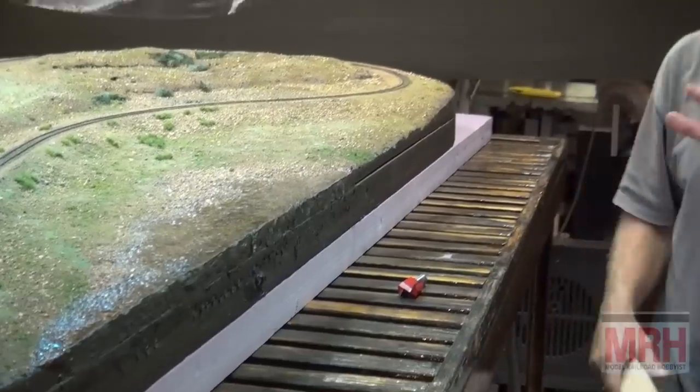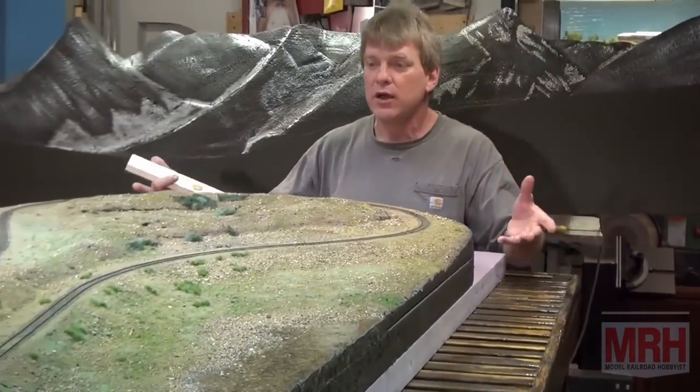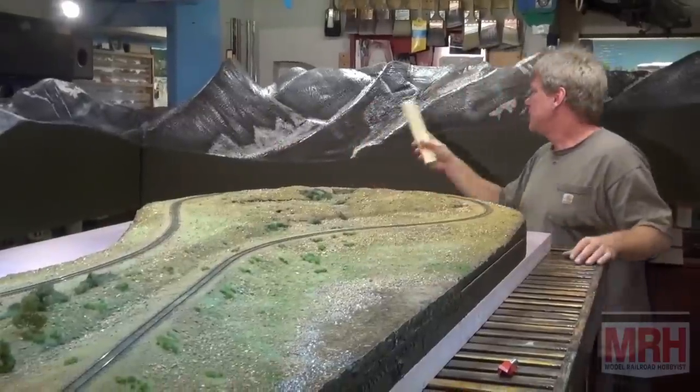That'll give this diorama a real nice finish so that you can set it up somewhere in a house or take it to a show, and it's gonna be a showpiece. It'll look beautiful.